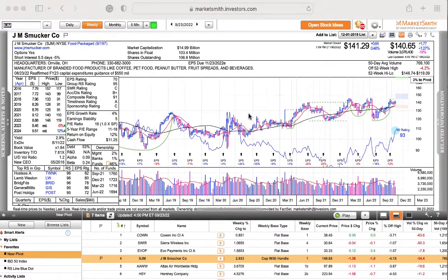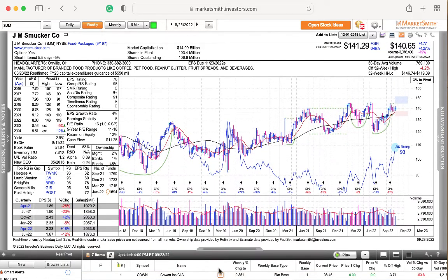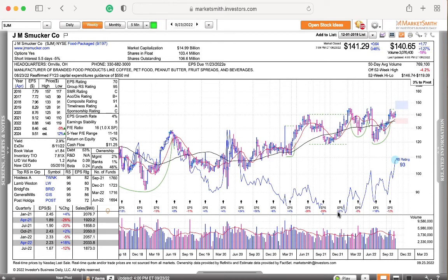Additional food related stocks, J.M. Smucker, looking for a breakout. It's on the IBD scan, and also a scan that looks for stocks that are near a pivot breakout zone. So we're looking for Smucker to take out that 145 buy point this week.